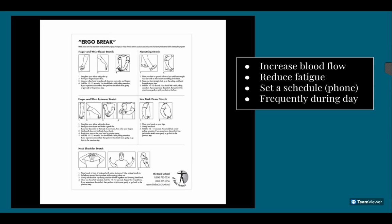And then the last thing I wanted to mention was job task rotation. If you're doing a task repetitively, you might want to switch it up a little bit and do one task for a little while, then switch to another task and then another, if that's possible, to give those muscles a break from that fatigue. All right, any questions? Yes.